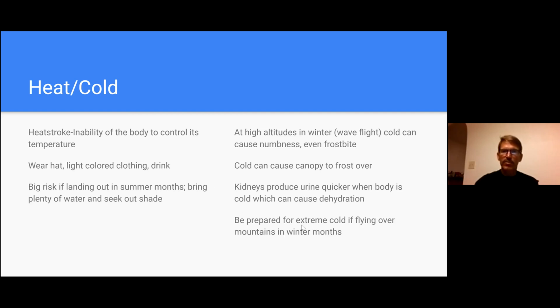And be prepared for extreme cold if you're flying over the mountains in the winter months. Again, it's the same concept that if you did have to land out, unfortunately, that you would not be in a bad way immediately.